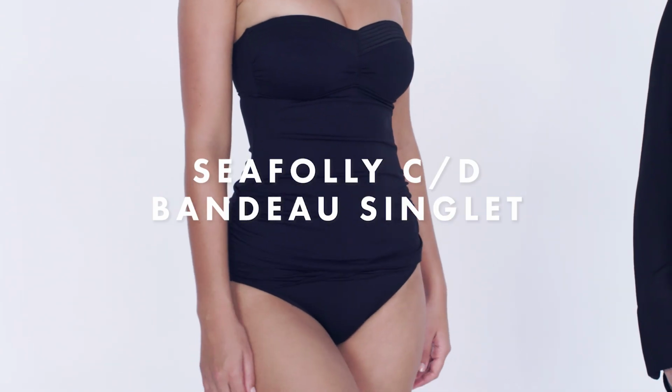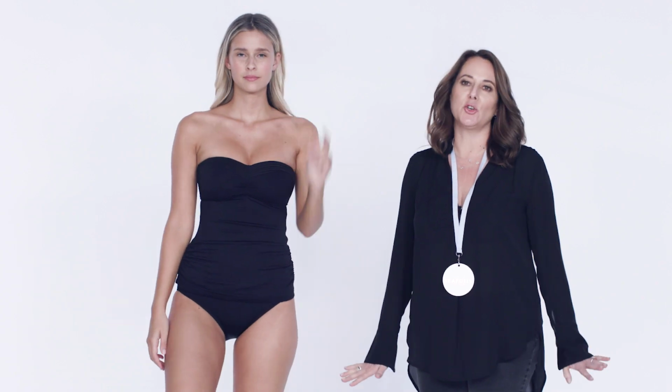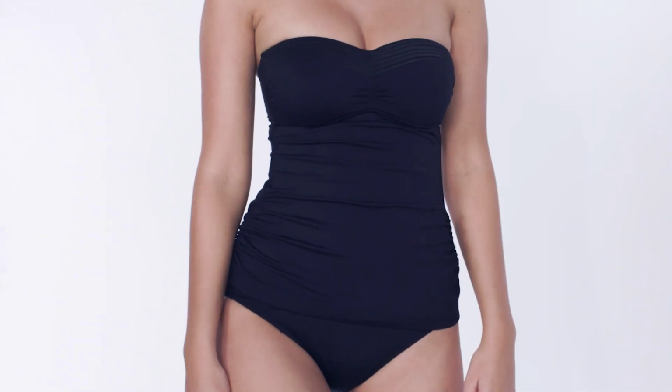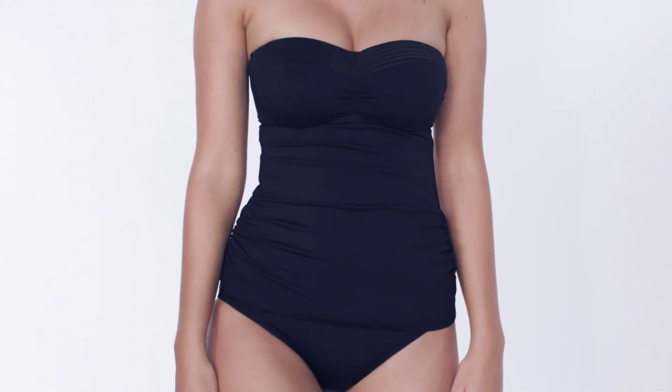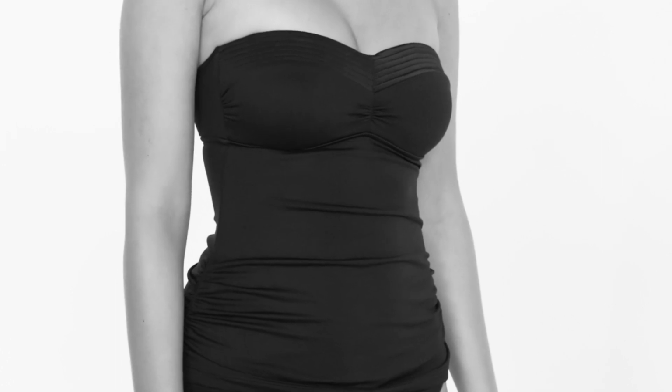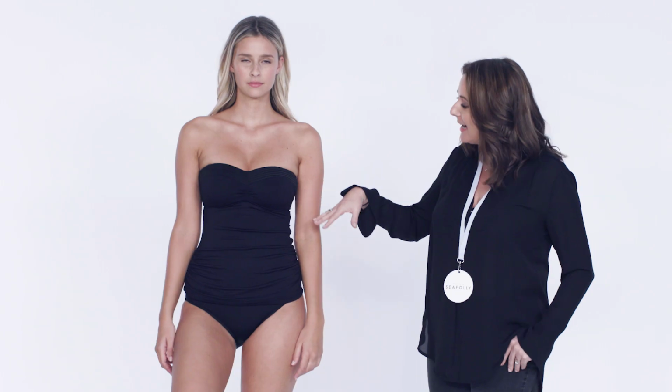Whenever you're talking about a curvy figure, an absolute go-to piece is without question a tankini. And I love a tankini because it talks all about the waist, it slims the body, but most importantly, it gets the eye to look up, away from potentially where people have a fuller figure. So as you can see here, this gorgeous line means that you're most definitely looking up at the décolletage.